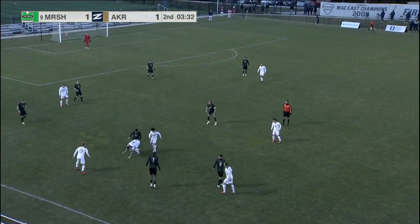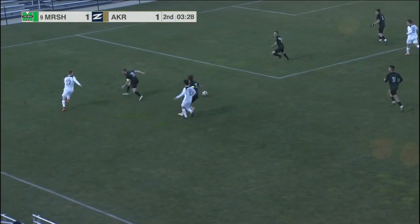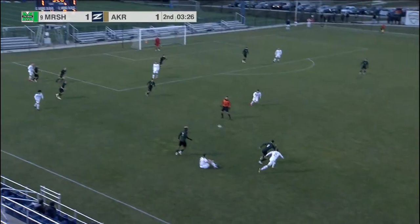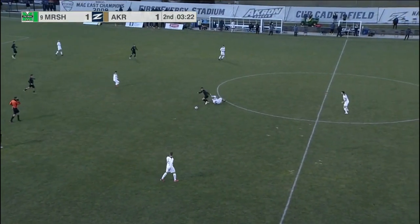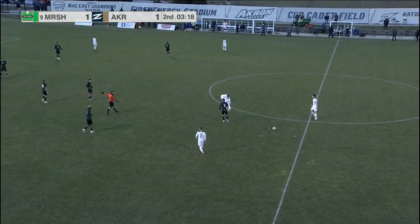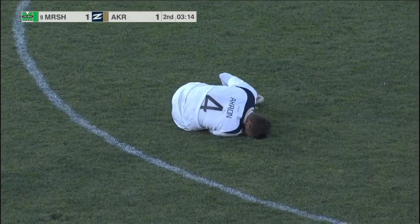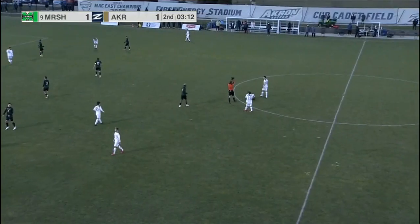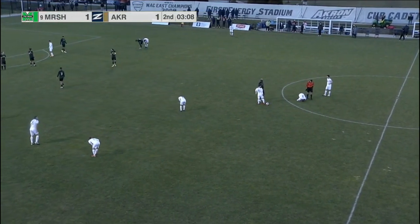Hernandez trying to head it. Cruz keeps it in play. Byros tries a quick touch. It's knocked down by the Herd, but Milanesa fouled. Foul whistled against Marshall's Jamil Roberts. I think he went knee to knee with Milanesa.